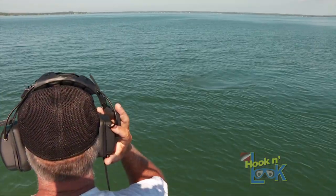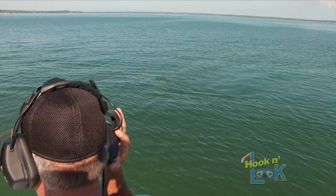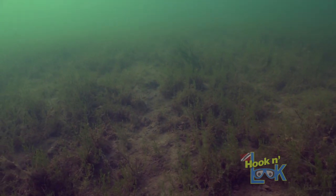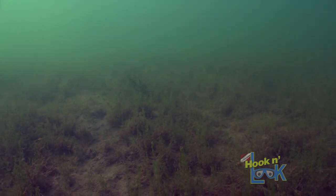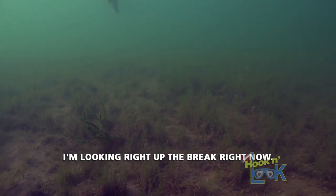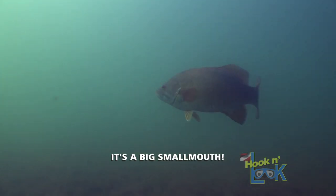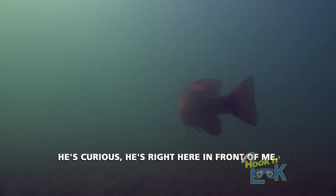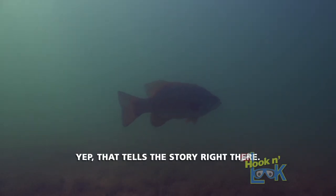Kim, right now I have a fish swimming out towards you from the shallows. I can't tell what it is, but there's definitely something coming in your direction right now from the boat. I'm looking right at the break right now. It's a big smallmouth. He's curious. He's right here in front of me. Yep, that tells the story right there.